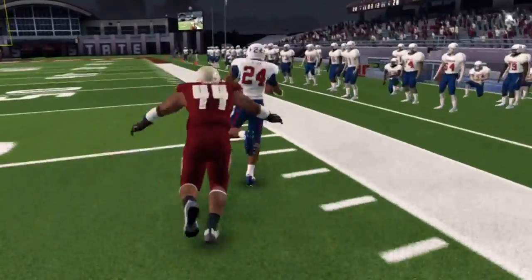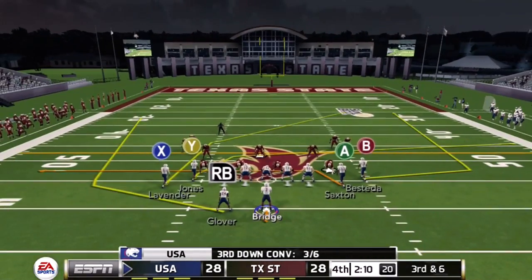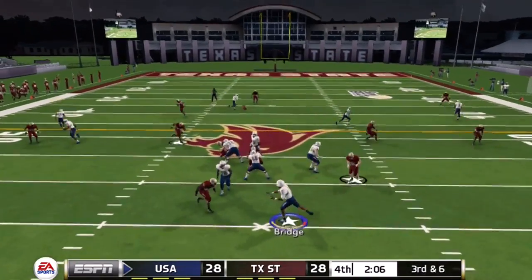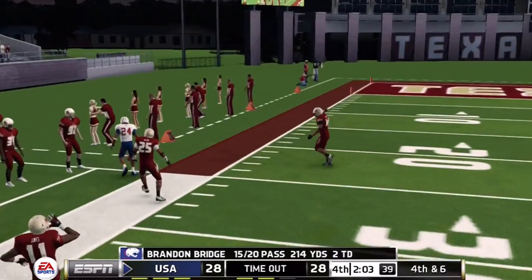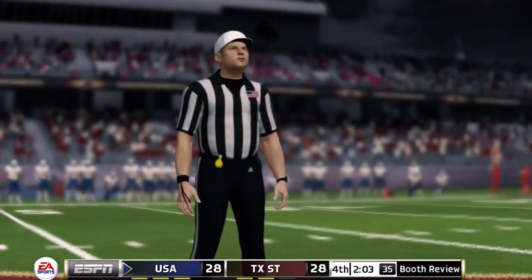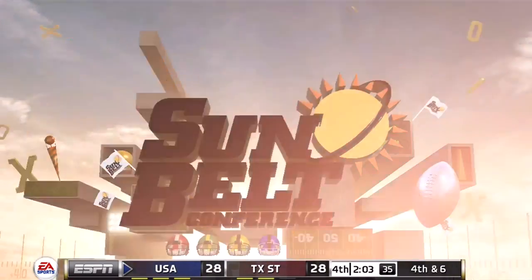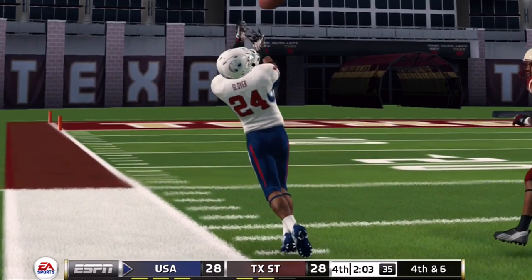He's got a big gain, and he is taken down just short of the 50-yard line, and the Jaguars are back in the gun again. Bridge drops back. He throws it. It is incomplete to TJ Glover, but wait a minute, it is under review. See if the receiver got a foot in bounds. Regardless of the outcome of this review, I still think that this guy made an excellent catch.